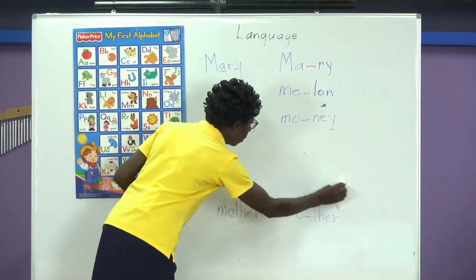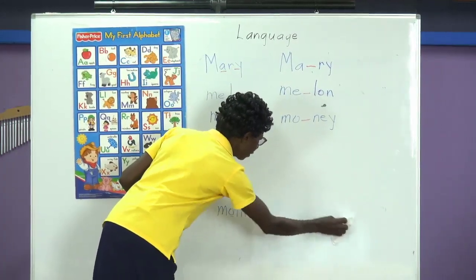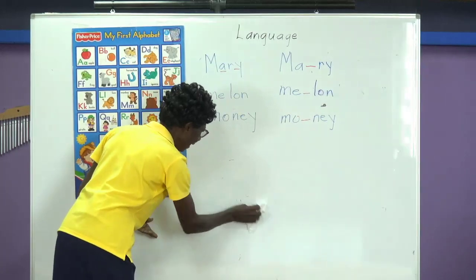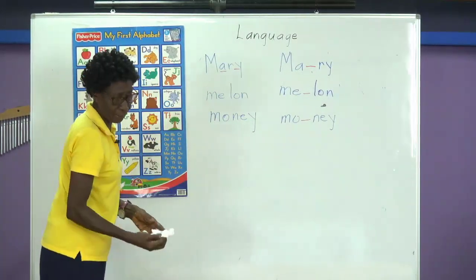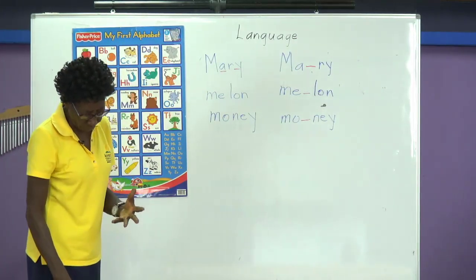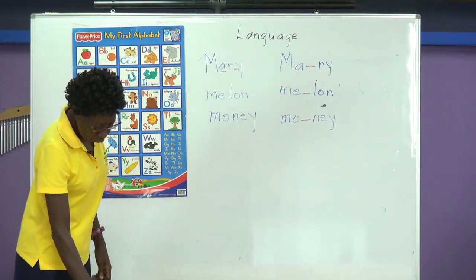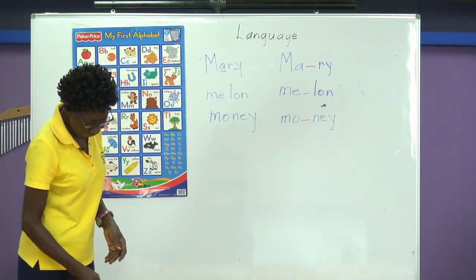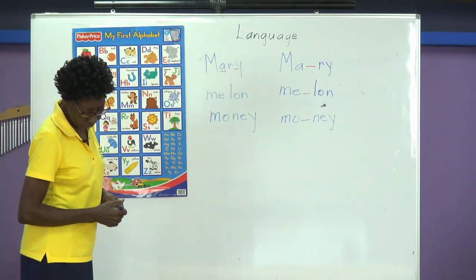All right, so what we're doing now, we're breaking the words in parts. And by breaking the words in parts, it makes spelling easier. So once you can identify your letter sounds, whether they are short sounds or long sounds, that will help you to read very well.